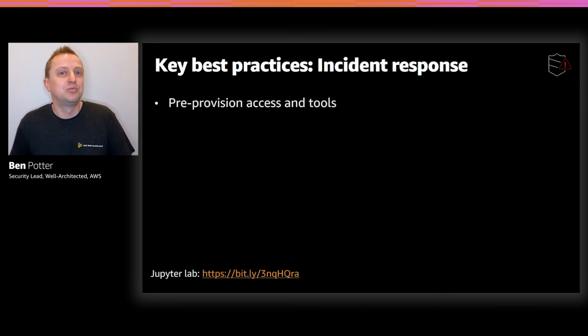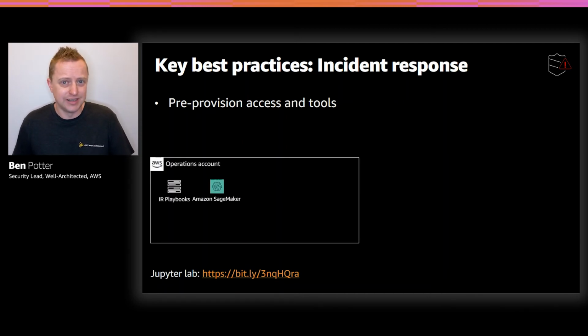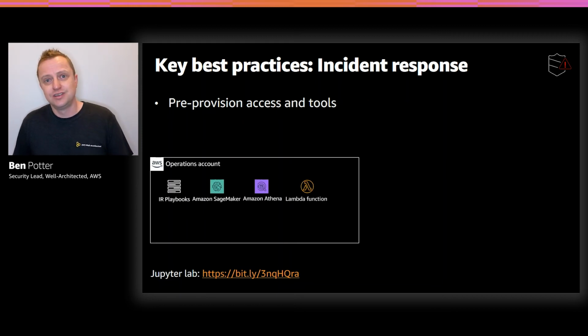It's also important to pre-provision access. So if you have a security operations account, we can have our playbooks running in there, or stored in there, I should say, and our other tools. I have Amazon SageMaker here as a service that I've used to start building automated or semi-automated playbooks using Jupyter. And the demo that I'm about to show you will use Jupyter for that. So SageMaker is a really easy way to get started for that.